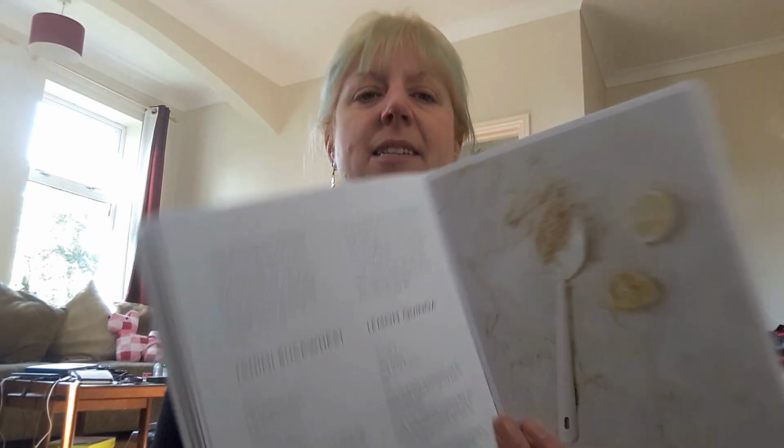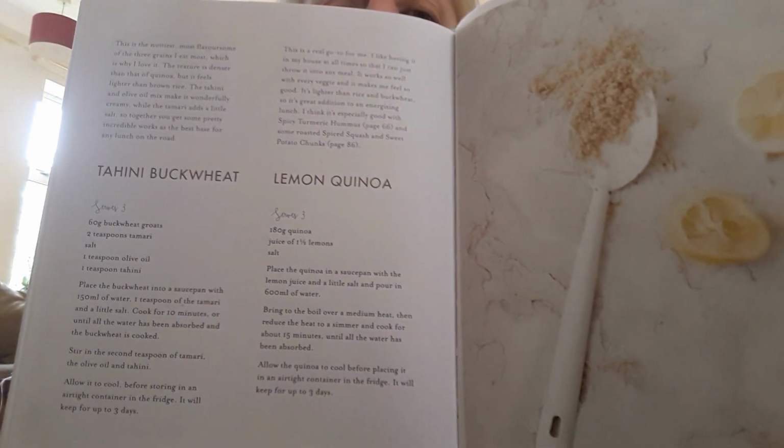Also in here, we have recipes like this. Might look quite straightforward. Tahini buckwheat. Oh my God. So good, so simple, so quick to do. Now, I had never even heard of buckwheat groats before I went vegan. I was reading this, like, what on earth are buckwheat groats? It's a grain. You can use it like couscous, you can use it like quinoa. Just bung it in a pan with some water, let it absorb the water, you know, your usual rigmarole.